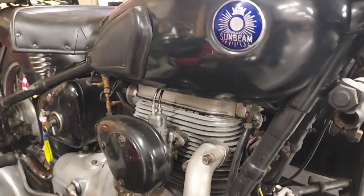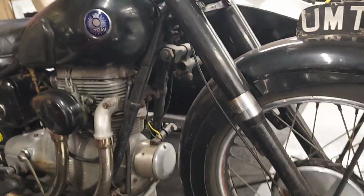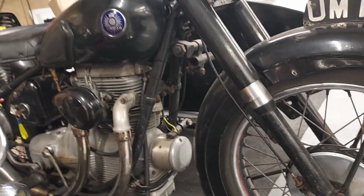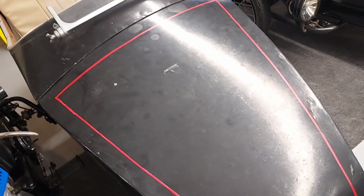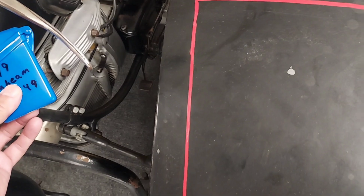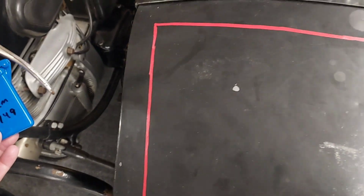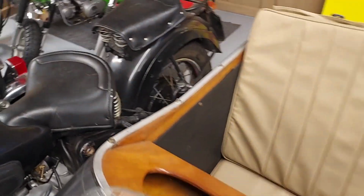What's going on, guys? Oh, next, Sunbeam. Cool bikes, but slow, slow, slow. But cool. This one comes with a massive sidecar. 1948. It is cool though. I love the sidecar with the wood. Be hard to get in and out of it though. It's tall. Very tall.